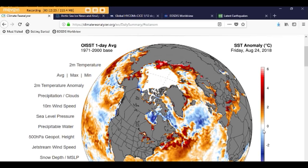And then when you see it go down into the blue, that's where it's colder than normal. And so we actually see a little cold area up here off the East Siberia ice shelf. But there's no ice there. There's no ice there.